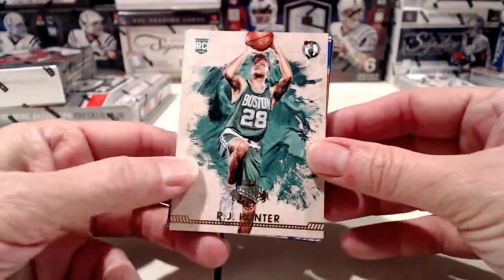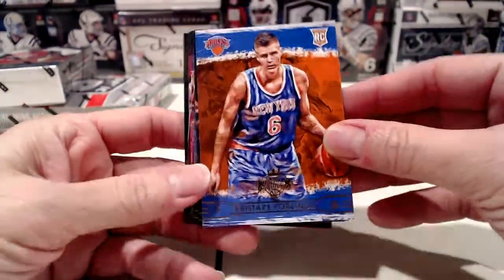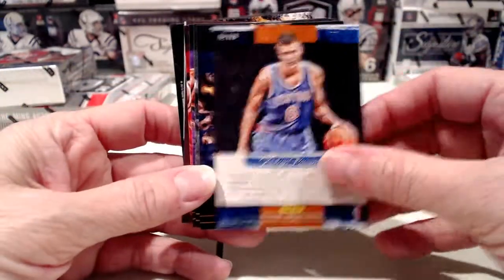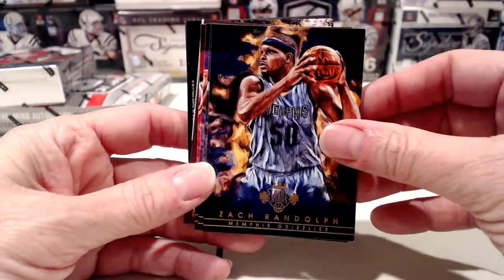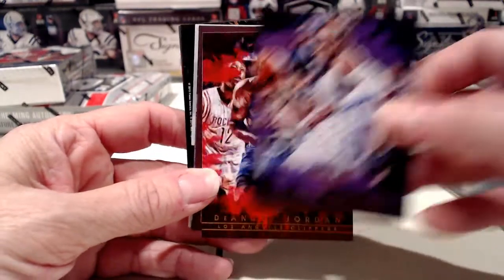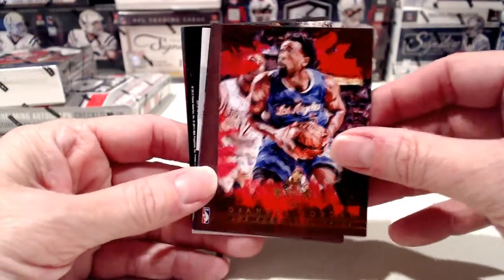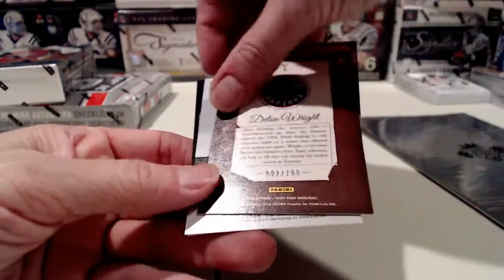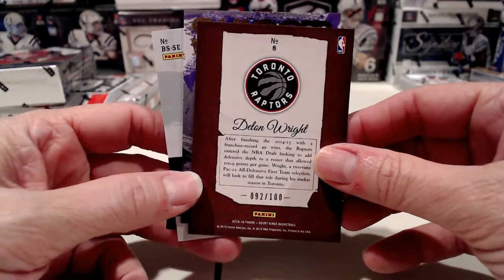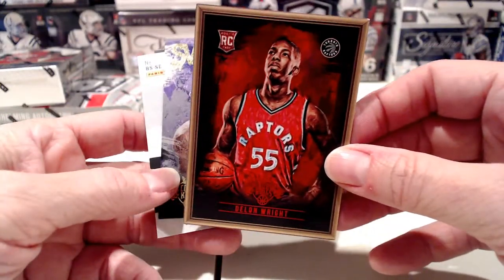R.J. Hunter rookie card. Oh, there's a Kristaps Porzingis rookie card. We would like to see some ink on the Porzingis. Zach Randolph for the Grizzlies. Brook Lopez for the Nets. Rajon Rondo when he was with the Kings. He's played for like 1.5 million teams in the last few years. DeAndre Jordan for the Clippers. And then we have Delon Wright, numbered to 100 for the Raptors. That's a rookie card as well, of course.